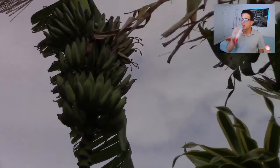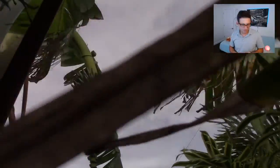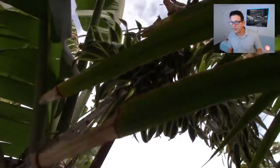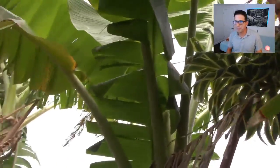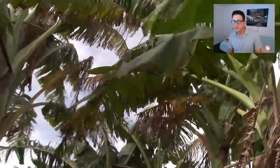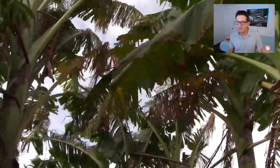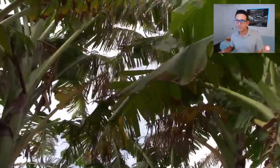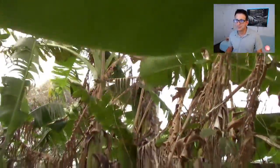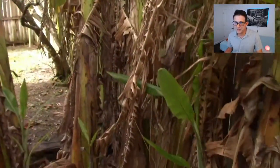Look at the bananas. Going in for the kill. The bananas have no problem weathering the storm, but you can see the leaves completely shredded. Now this is after about 3 days of fairly relentless winds. I kind of probed back in deeper into the banana grove as the video went along.